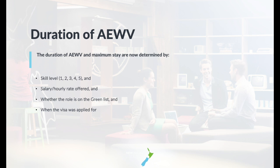However, anybody who submitted their first AEWV application on or before the 20th of June 2023, or on or after the 7th of April, even if they were paid at or above the median wage, will be subject to a maximum continuous stay depending on several conditions. So, for example, if you hold a role that's ANSCO skill level 4 or 5, and your employment is not on the green list, or you're not in the work to residence pathway in the transport sector, or you're not being paid 1.5 times the median wage, then you will only qualify for up to 3 years on an AEWV.